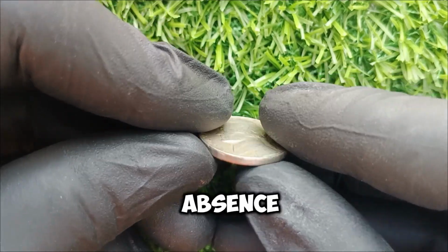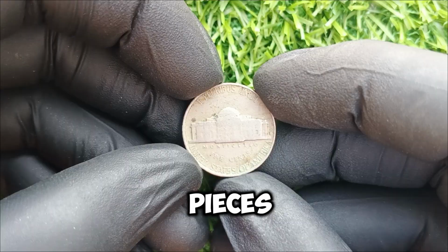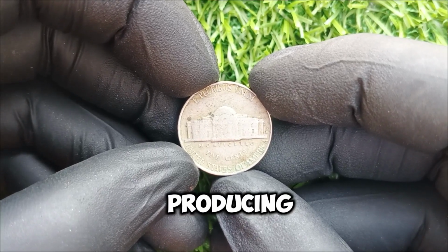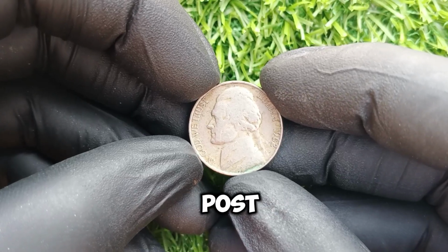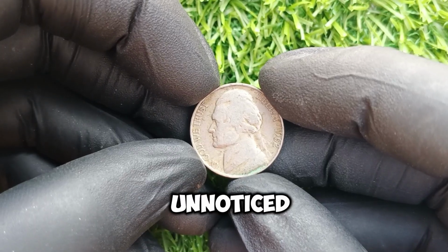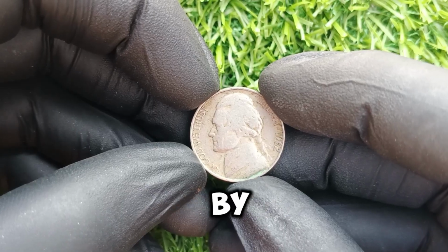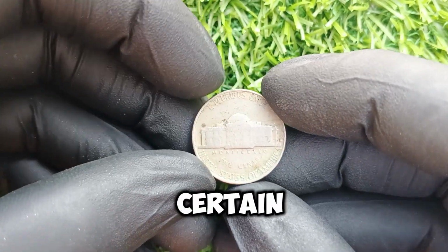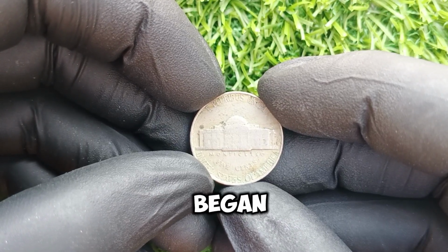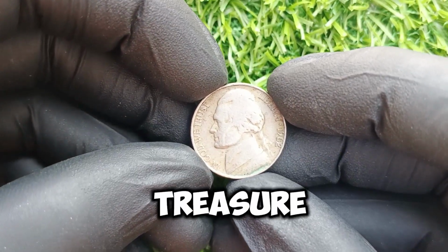This date and mintmark absence create a focus for numismatists who search for subtle differences that distinguish valuable pieces from ordinary examples. During the year 1962, the U.S. Mint was producing coins at very high volumes to meet post-war demand, yet even in such massive numbers small irregularities occurred that went unnoticed by the public. The Jefferson nickel series includes varieties caused by doubled dies, repunched mintmarks on certain years, and die clashes, and in 1962, specialists began to identify specific die states and anomalies that could turn an everyday coin into a treasure.